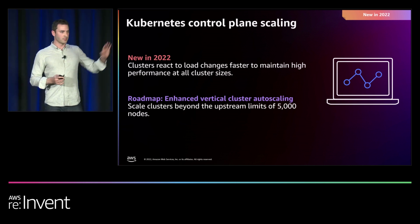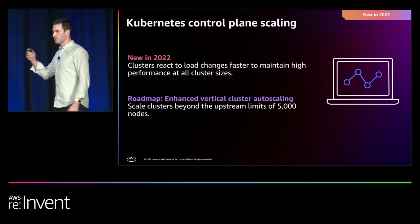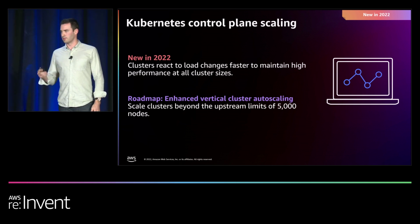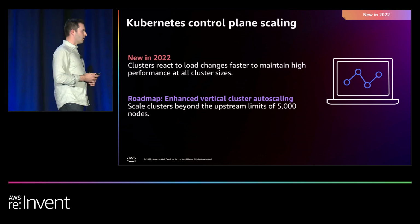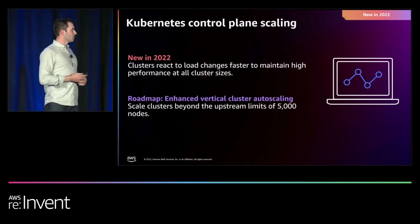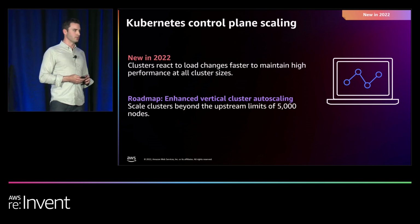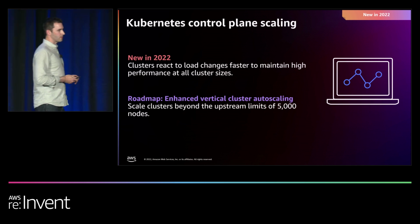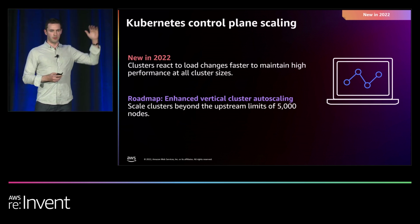And the faster updates that I mentioned before also allows us to scale faster. So this is not something you see or an API call you make, but it's something we do behind the scenes on your behalf. And then on the roadmap, we are constantly working to push the limits of Kubernetes. So we have teams that are testing clusters up to 10 and in some cases 15,000 worker nodes. We want to make sure our scale is going to be far beyond where you ever need to be.